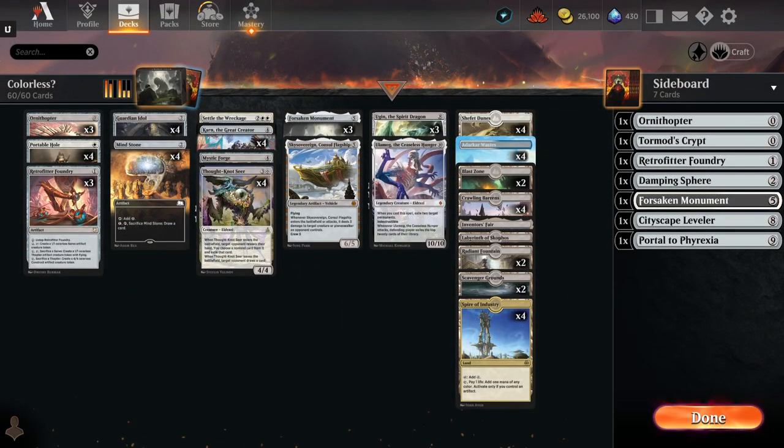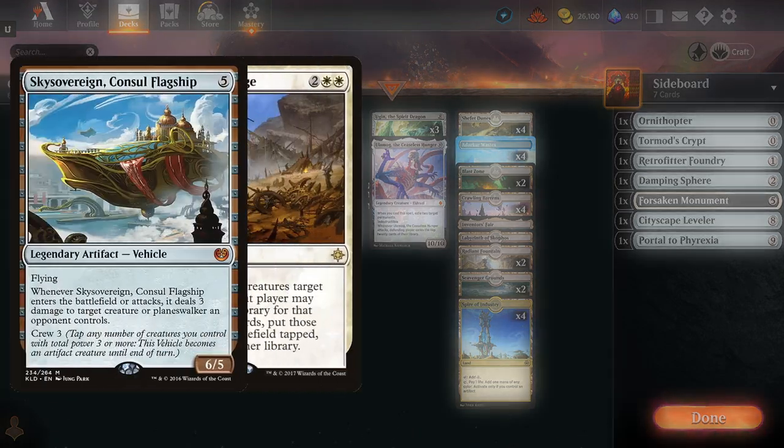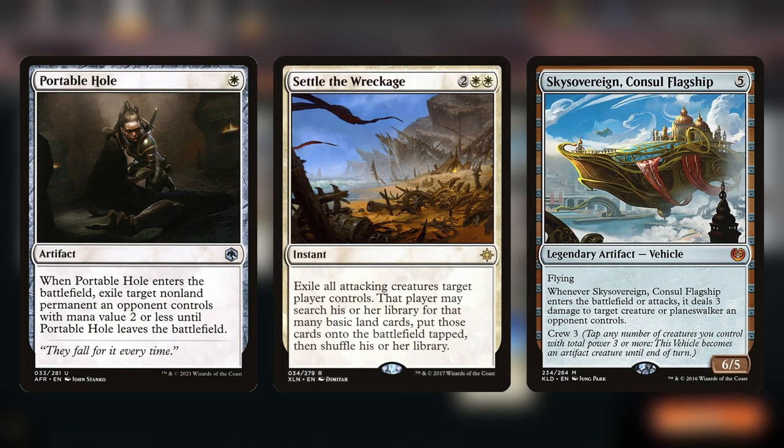As for the midrange plan, we do have some sort of interaction in the deck. The four copies of Portable Hole are a must, especially in best of one. And we also have a copy of Settle the Wreckage. I know we don't play enough white sources to support Settle the Wreckage. That's why we only have one copy of it. You could add four more white sources in the deck. You could look into playing the other dual lands, the other colored white pain lands.